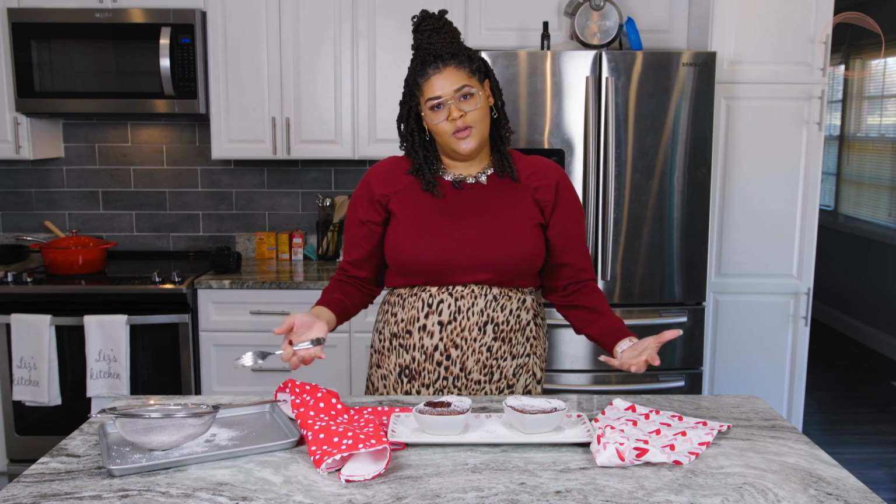Those are my 2 desserts for Valentine's Day. That's what I got for you guys. Hopefully this helps you celebrate with a low carb option and a very indulgent option.